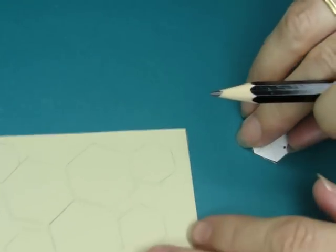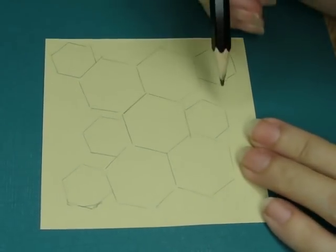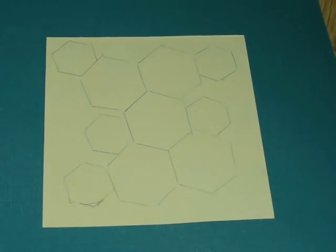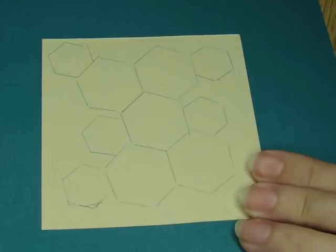Okay. Oh, you didn't see what I was doing. I'm so sorry. Anyway. I've drawn some of the bigger ones and some of the smaller ones just kind of randomly on my page so I have some variety. So I don't have that specific hex grid, but I have some hex shapes on my page. I'll start with that.